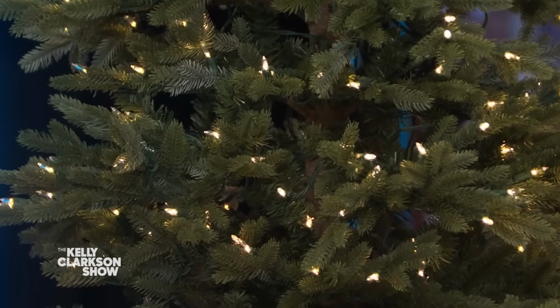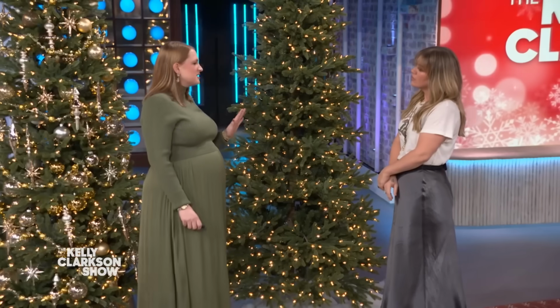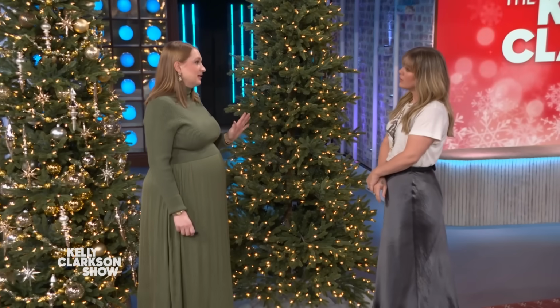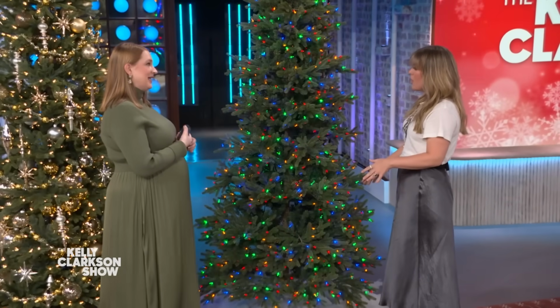I love that. Well, it's always a hot debate whether you like the clear white lights or you like the multicolored lights. So for set, we're going to use the white lights because they do look better on camera. They twinkle, they sparkle, they're really nice. My husband and I have this major argument every year, though. He loves the colored lights, and I never let him win. But the great part about a lot of these artificial trees is you have the ability to switch from the white to the multicolored lights with a remote. It's super easy. Watch.